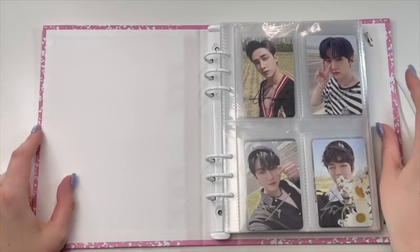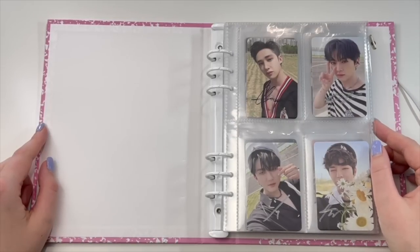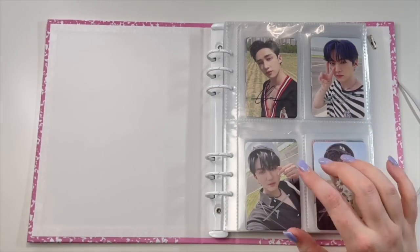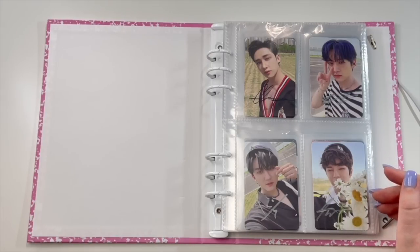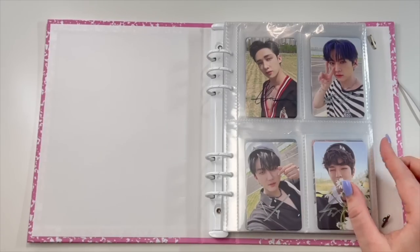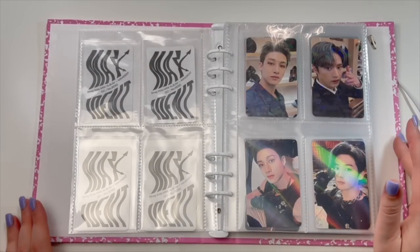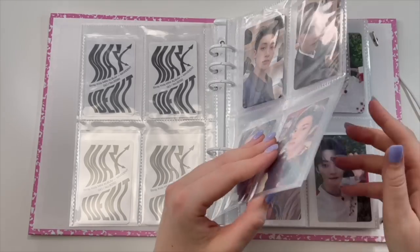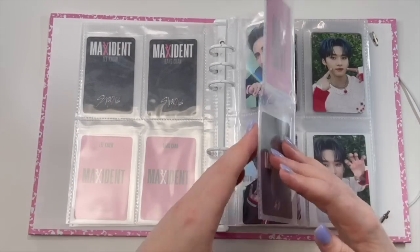So starting off here, these are my signed photo cards from Maxident from the US store. I absolutely adore these cards. Chan, Lino, Changbin and Jisung are my bias line, but I found someone to trade me for Seungmin, and I absolutely love this photo card of him, so I was like, yes. I love all 8 members of Stray Kids so much that honestly, as long as I have Chan and Lino, I will be so happy with whoever else. I think all the boys are so great. But yeah, this is the era I started doing member claims for Stray Kids, and it's been working out great.